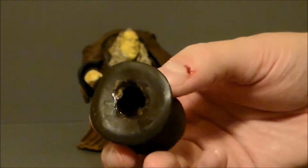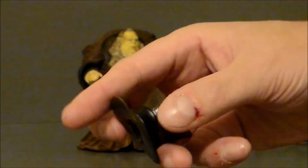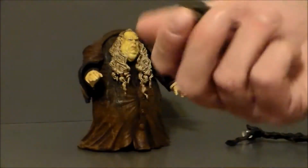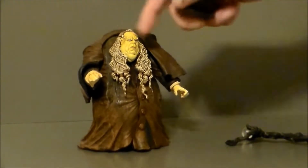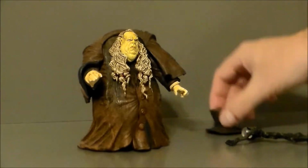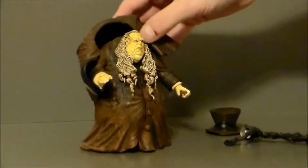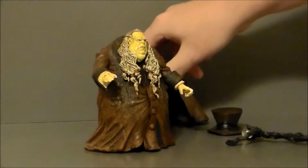Looks like somebody tried to glue the hat onto his head at some point. I don't think the hat was ever supposed to come off the figure, or I don't think it was supposed to be on there, because there's all kinds of detail on both. So, yeah, that happened at some point. And then he's got this little shawl. We'll take the shawl off real quick. It's rubber, which is very cool. It fits very nicely onto the figure.